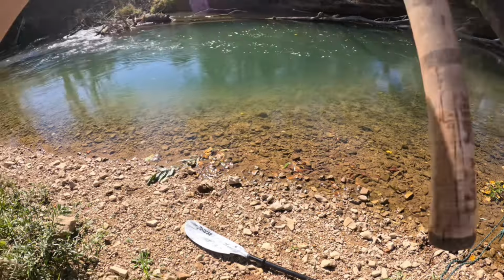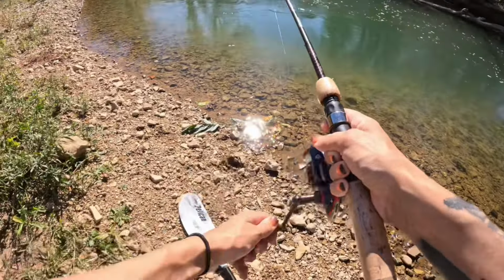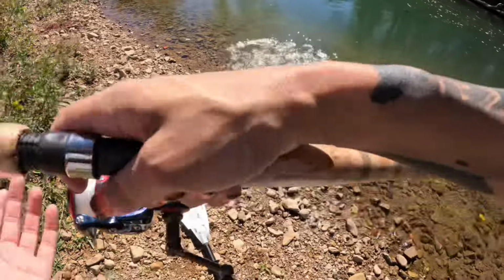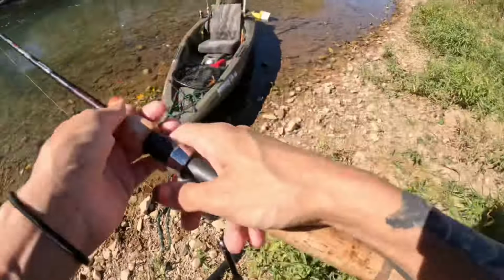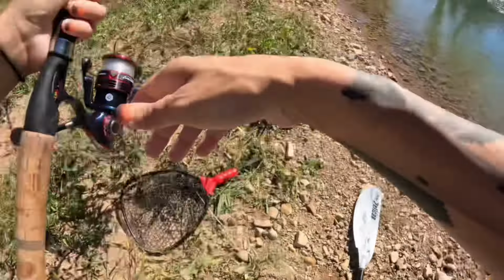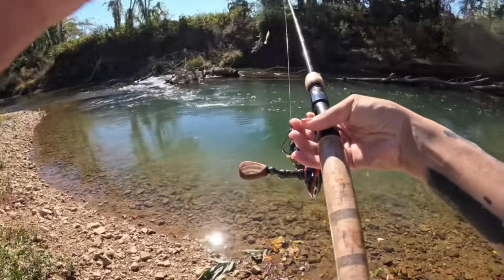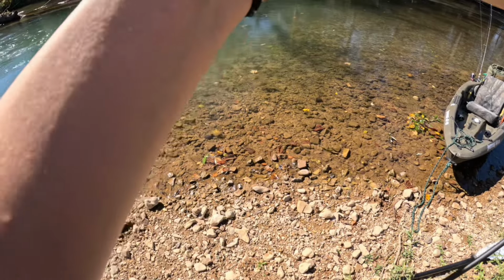All right, we got him. Bigger one. Oh no, that's a big red eye actually. Oh, I lost him. You guys, that was a huge red eye. Big red eye, and I just lost him. Landing net needs to be handy, because he looks like a trophy.